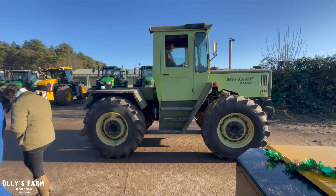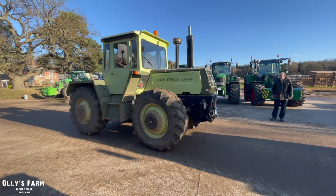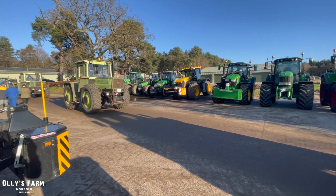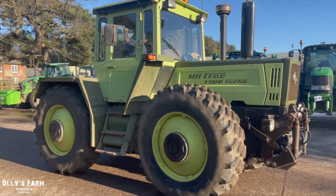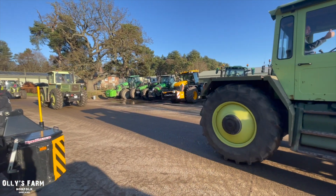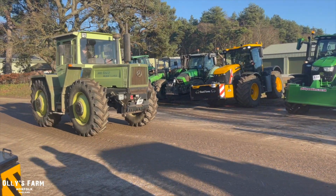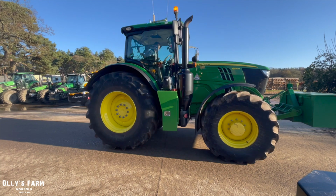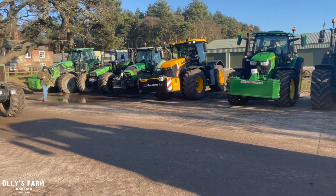It was great to see so many MB-trancs, people who are really passionate about the Mercedes MB-trancs from back in the day. They just sound fantastic, they go on forever, and they've really got a cult following. There was also a cult following of Deutz-Fahrs, which I never knew. And you see there's a lot of the modern 6Rs, we saw them all day long. We also saw some of the new 6Rs, 6R185.